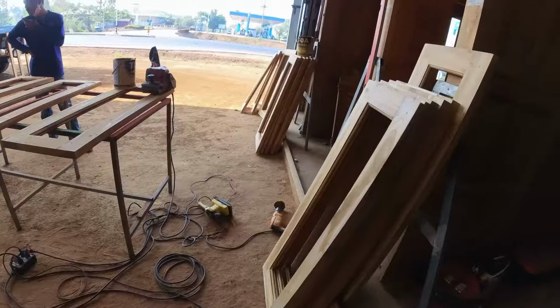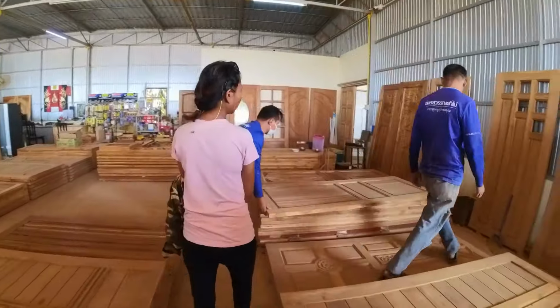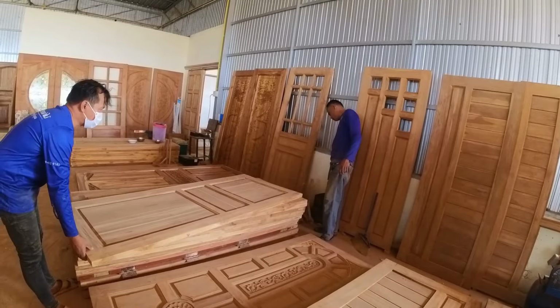This stuff is hard as rocks, man. Very, very dense. Eddie has a pile of rough teak out at his place. The termites ate all the wood in between the layers, but did not eat the teak.